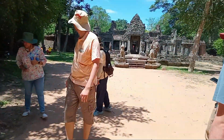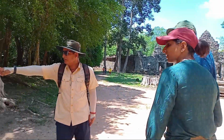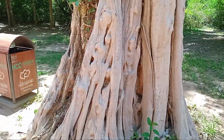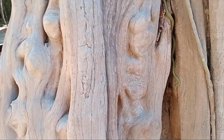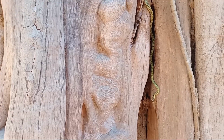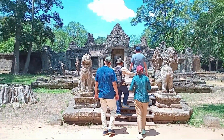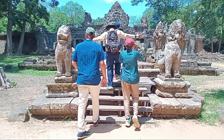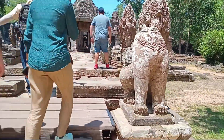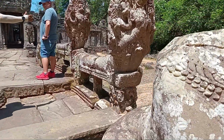Another big one can be seen in the forest. There are a lot of snakes. There's a tree snake. Come closer. Oh yeah, look at it. In the forest there are a lot of snakes. And next to the missing line here is a snake called Garuda. Oh, sorry, Naga.